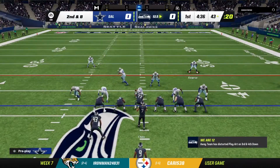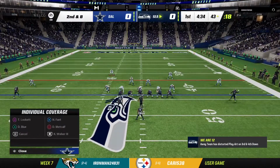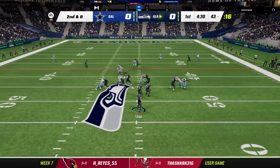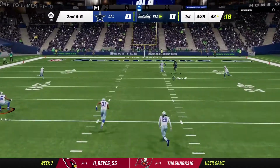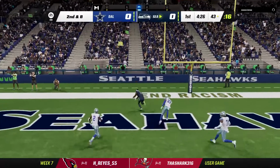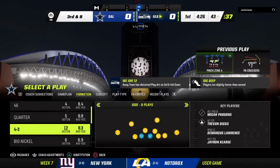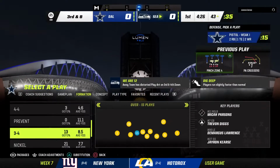The last run got a couple. Here's 2nd and 8. The play-action fake. They'll look to throw. He lets this one fly toward the back of the end zone. And that will be incomplete. Tried to dial up the long way out there, but it'll be 3rd down.